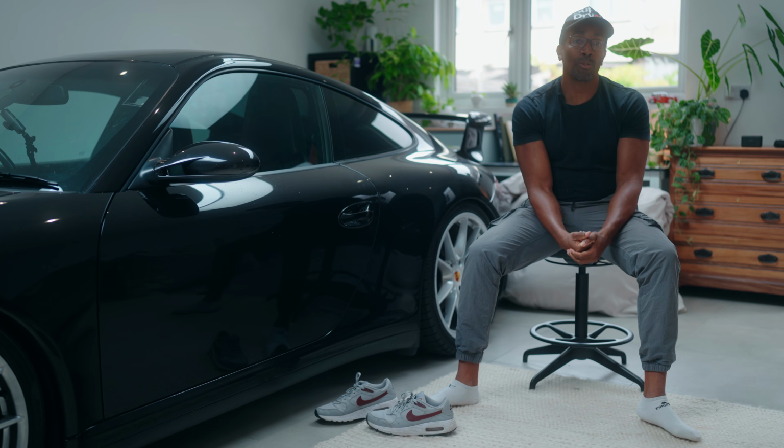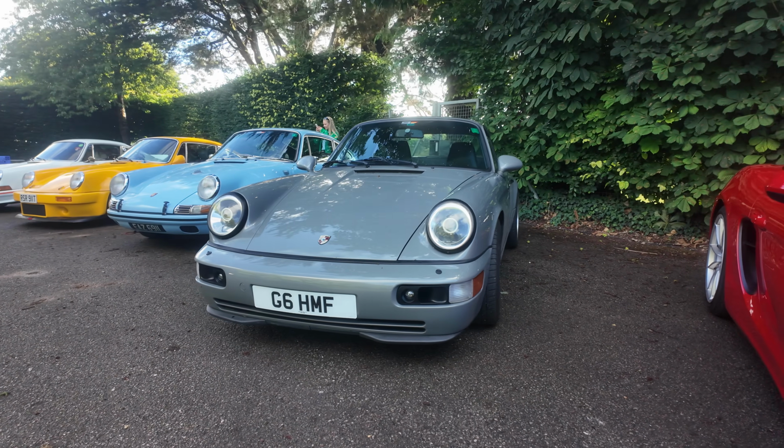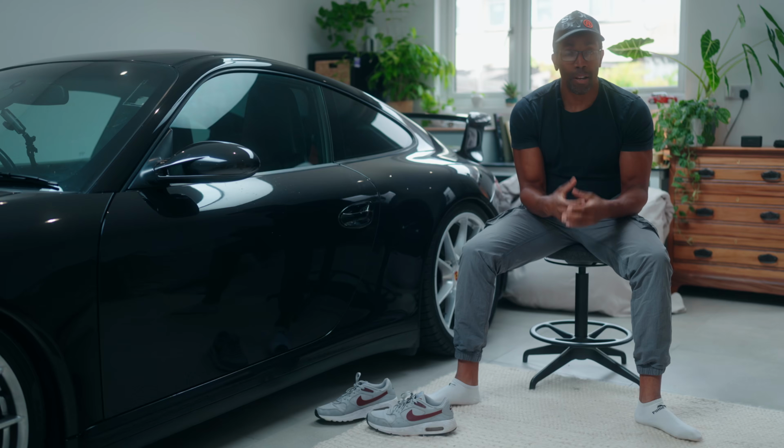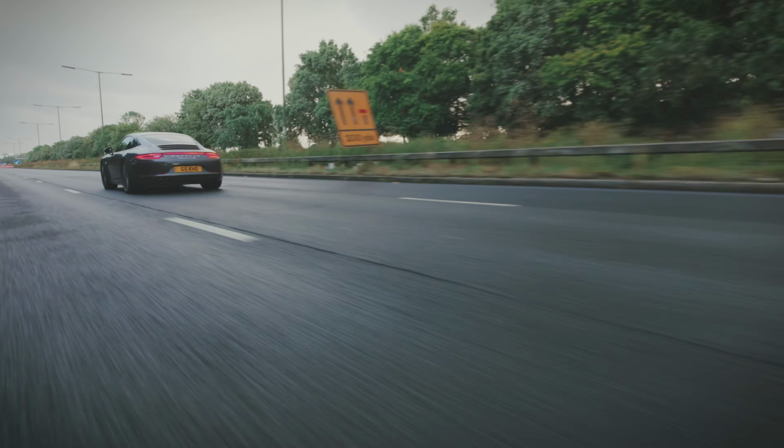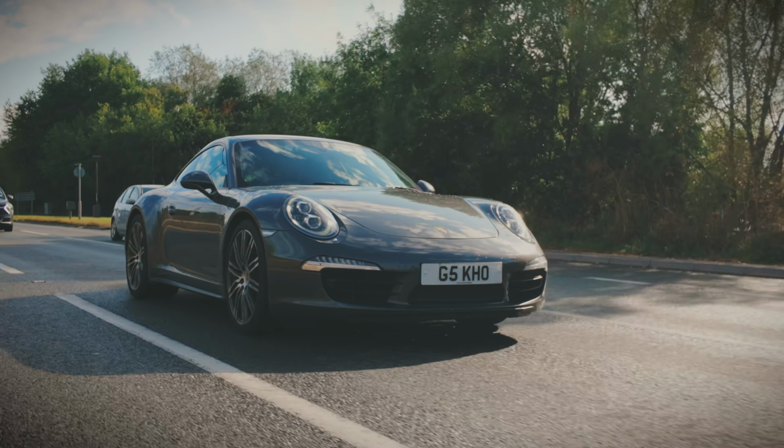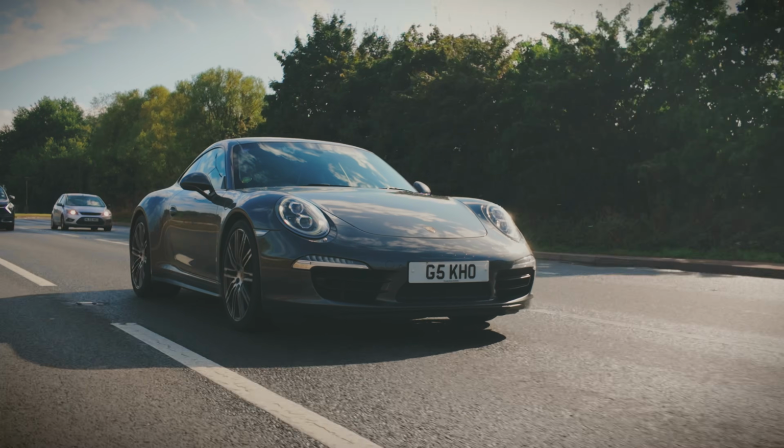or you can go old school and get yourself a classic air-cooled. The choice is yours. But if you want the most modern, up-to-date 911 with the best handling and dynamics for your money, the Dot 1 is definitely the one to go for.